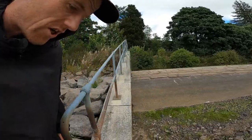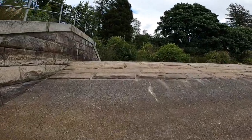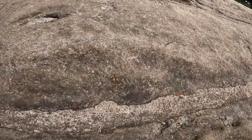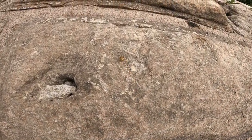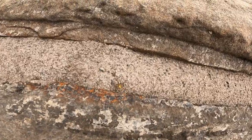Whoa, the wind's starting to gust super strong there. Look at this spider here making its way along. Probably won't come out too well on the camera, but it's like a green body with orange legs almost.